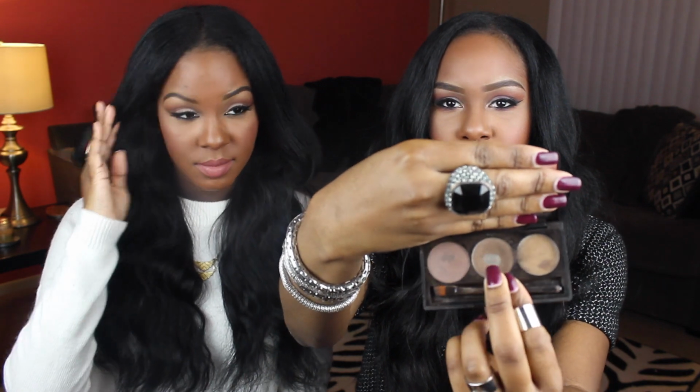I'm obsessed with this. I've been using this ever since I got it, well, last April now. I keep forgetting to say last April. But yeah, I got it in April of 2014 and I've been using it ever since. This is the exact same one I got, and as you can see, I haven't quite hit pan on the middle one, but it has lasted me a very long time. This is the first and last one I have had, so I haven't had to get another one. I always use the middle color for the outer portion of my brow and this color on the end for the inner portion because it's lighter.